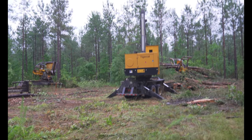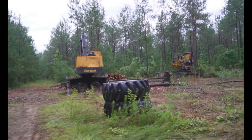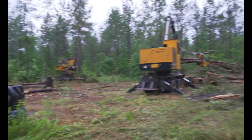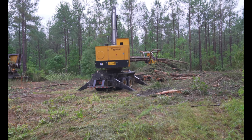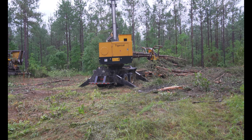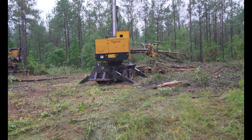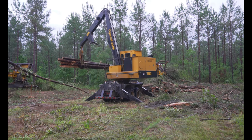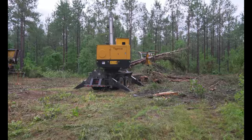Anyway, I'm going to go over and see if I can get some video of the skidder being worked on. I don't think these guys mind videoing. It's just hard to approach somebody with a camera, you know, you're not sure how people are going to react. Some people are very accepting of a camera, some people are very anti-camera. We'll be back though.